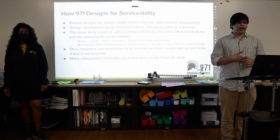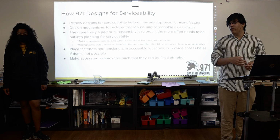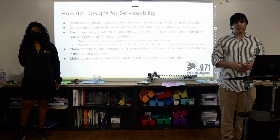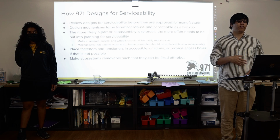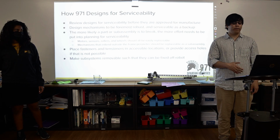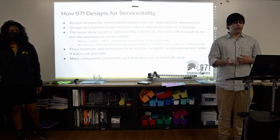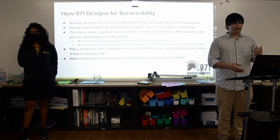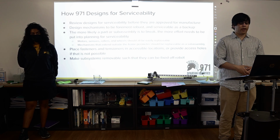We also design mechanisms to be robust first and serviceable as a backup. Better than having to service a part is it not needing service in the first place. Again, we oftentimes struggle with this because of the weight limit. The easiest way to make things more robust is adding more weight into them. And because a lot of times we're not able to do that, we had to make them serviceable as a backup. But maybe on your team, you are designing similar robots with fewer mechanisms and have more weight. And so the best thing you can do is make it robust, and then you don't even have to worry about serviceability.